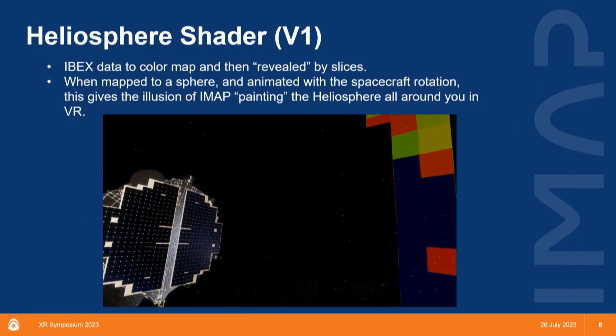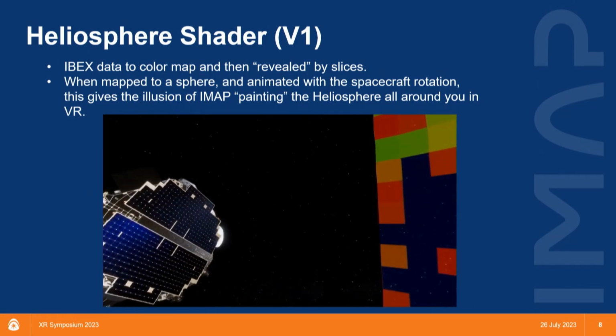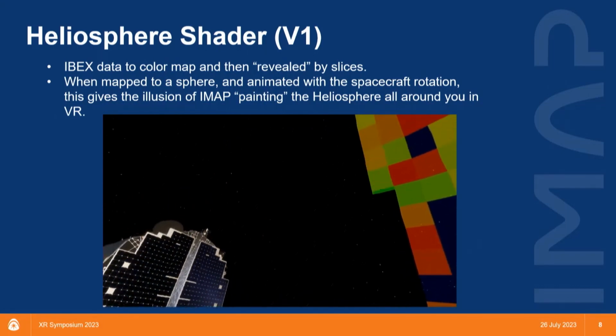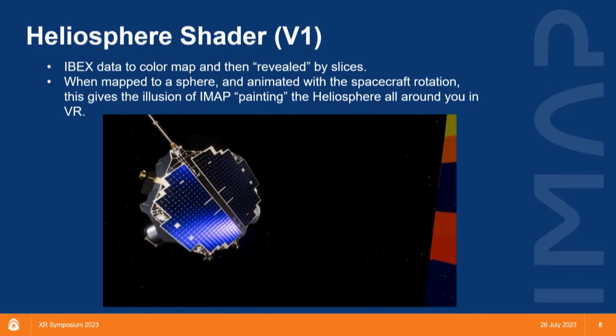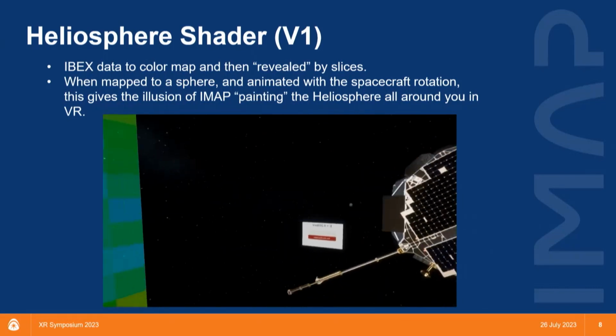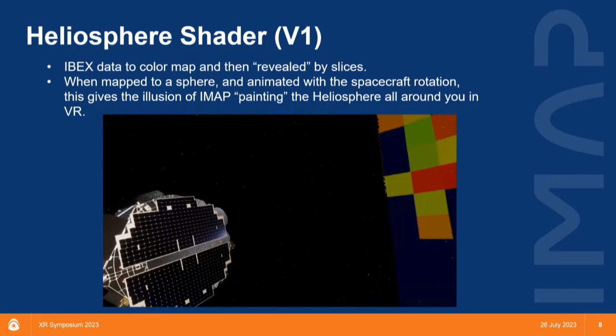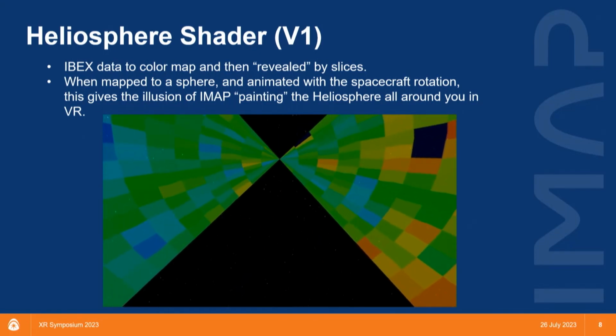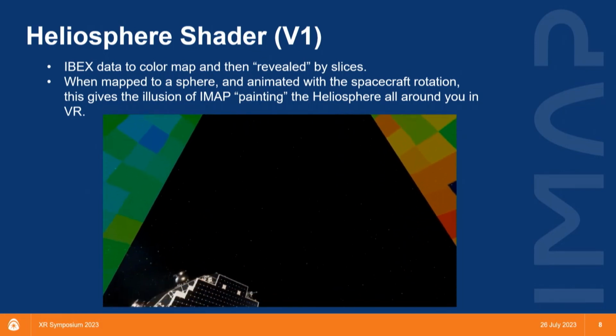Okay, so then I'll just talk a little bit about the shaders that I built. There have been two versions of this software that I made. When we first started out, we really wanted to show the data on the heliosphere, but I didn't want to show it all at once, where you just click a button and then all the data shows up on this dome around you. We actually wanted to show how the spacecraft collects the data. So I first created this shader that basically reveals the data in slices.